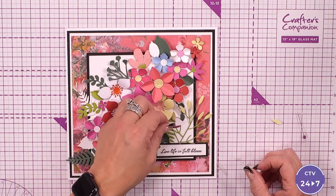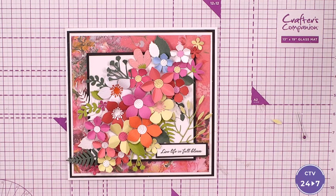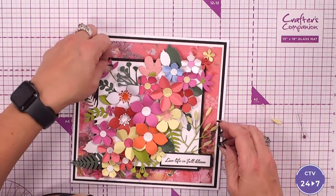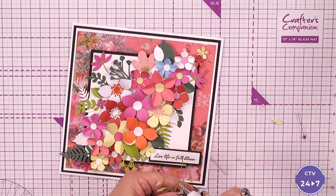Shall I put those in? What do you think, Ben? Well, I haven't got much white space now, so I might as well. So let's just go in there. I'm going to push that one up into the top corner. I've literally filled every single orifice in this. But why not? Let's do it. Let's get that on there.